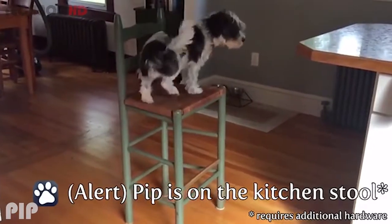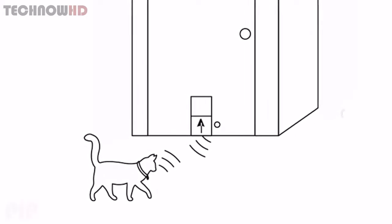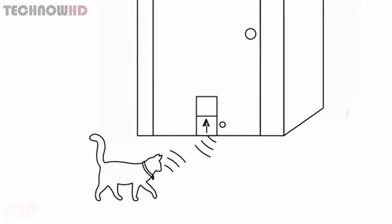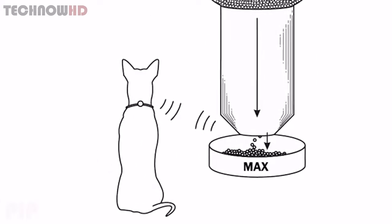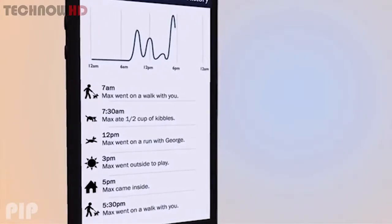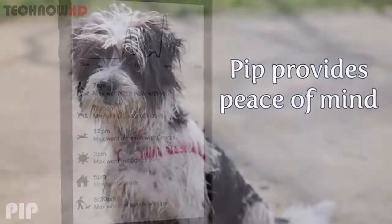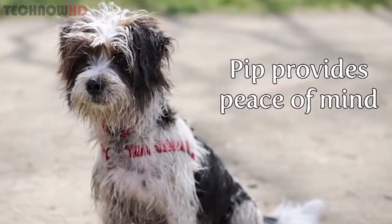Two products that we plan to release that take advantage of this feature are a pet door that only opens for your pet, using Pip as the key, and a programmable food dispenser that knows when and how much to feed your pet. All of these accessories will seamlessly link with our app, keeping a log of your pet's activities throughout the day. I never want to experience the panic of losing my pet again, and that's why I've created this product.